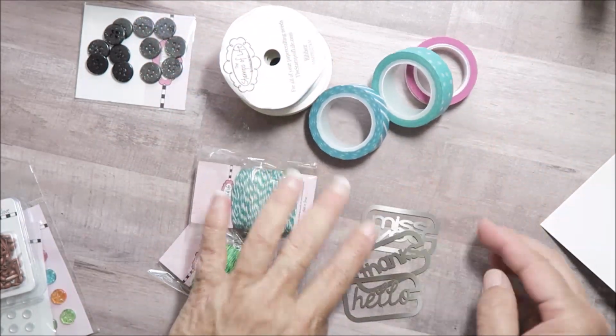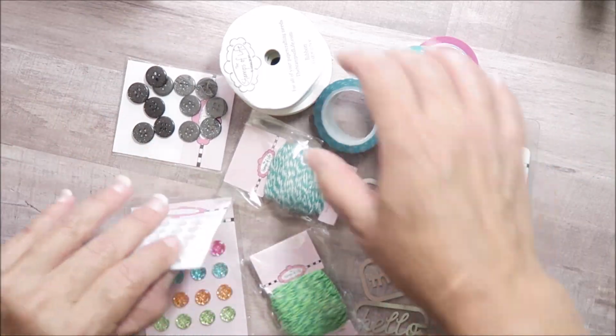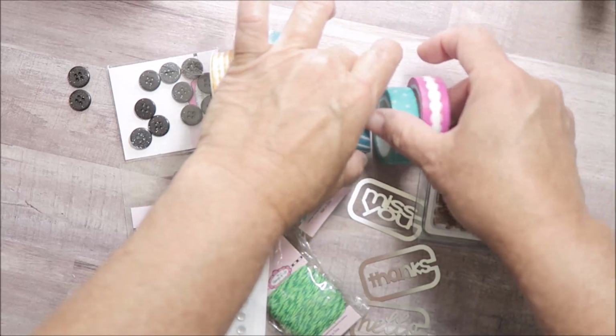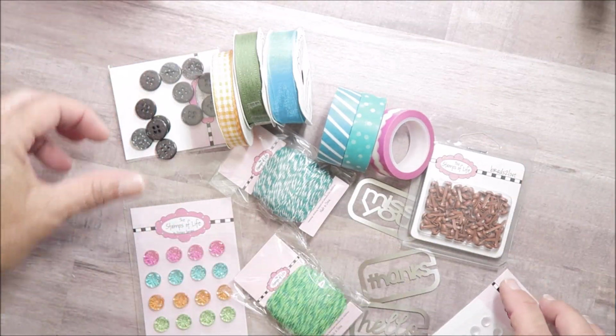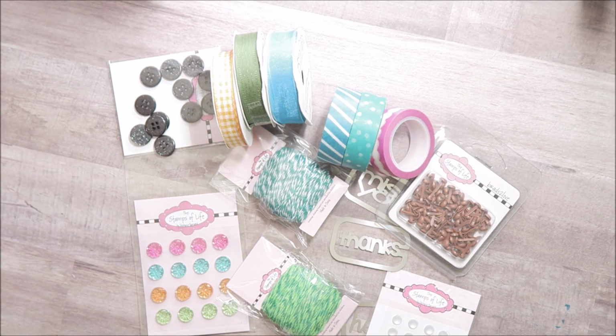So these are all the items that were in my mystery bag. Like I said, it's just over 11 bucks. Not bad, not bad. Washi, trim, embellishments, shiny stuff, string, all kinds.